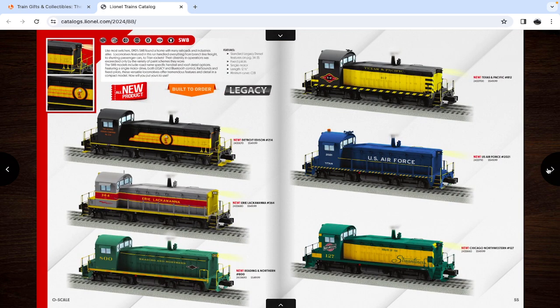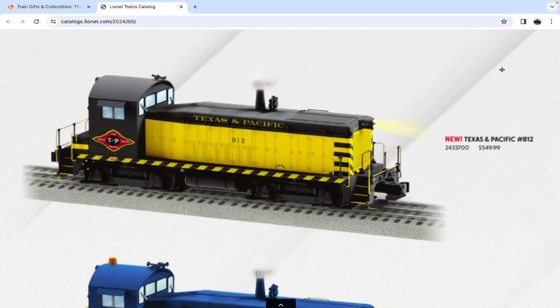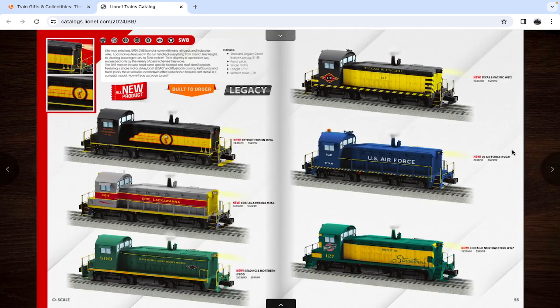Switchers, SW8 switchers, nice little things for anybody's layout that wants a small diesel shunter. $550, still pretty high in my opinion. You could go and purchase a Line Chief Plus 2.0 or even a Line Chief Plus SW8 or SW2, I think, or NW2, there we go, NW2 diesel switcher for a much cheaper price, still have good smoke, good sounds, and also have a handheld remote come with it.